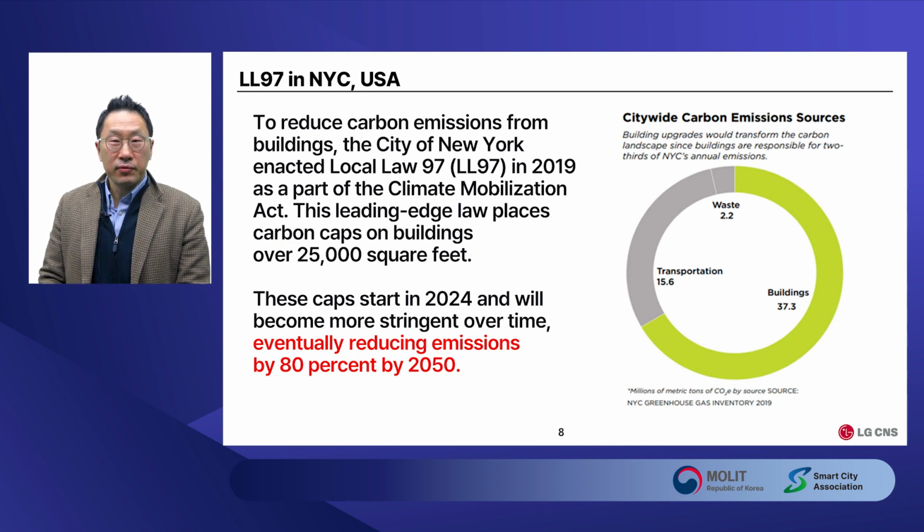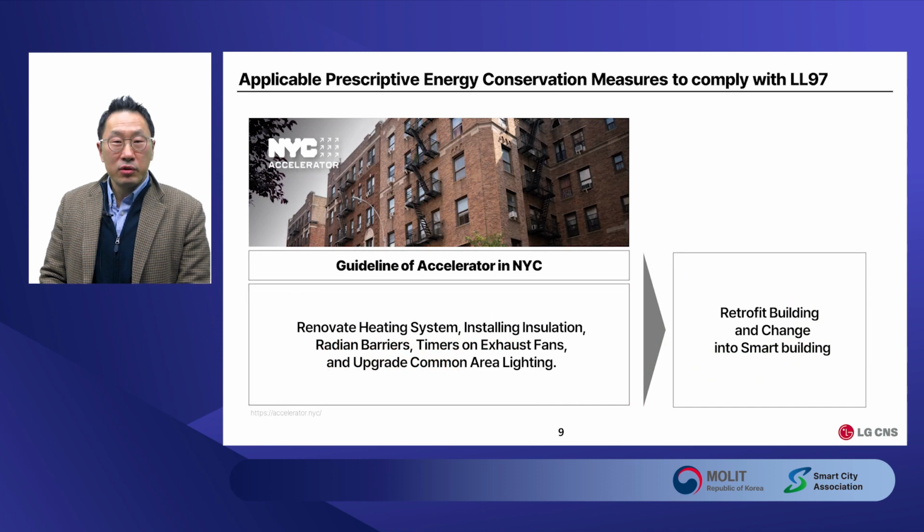As you can see in this slide, a 40% reduction should be achieved by 2030. If building owners don't catch up with these reductions, a fine will be charged for the difference from the target reduction amount. Now, New York City offers a special service, which is NYC Accelerator. They recommend easy and many ways to achieve emission reduction, shown in this slide. In one word, these mean buildings should be retrofitted and adopt smart building solutions.